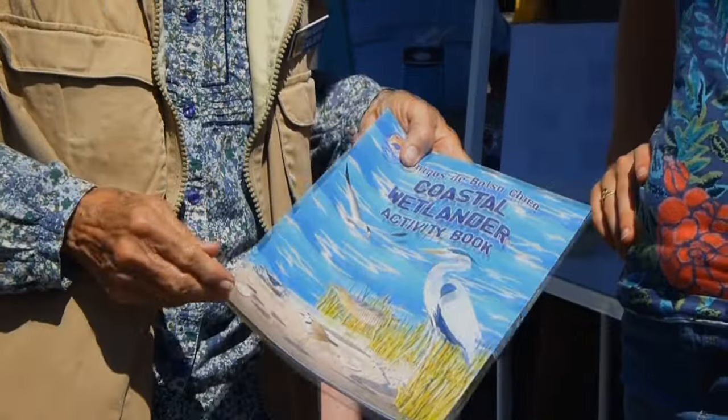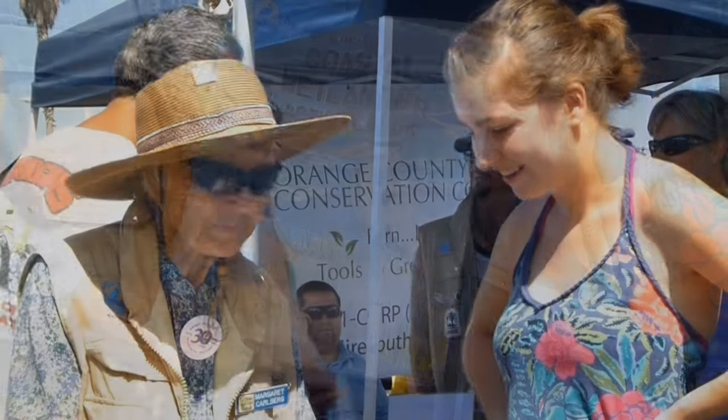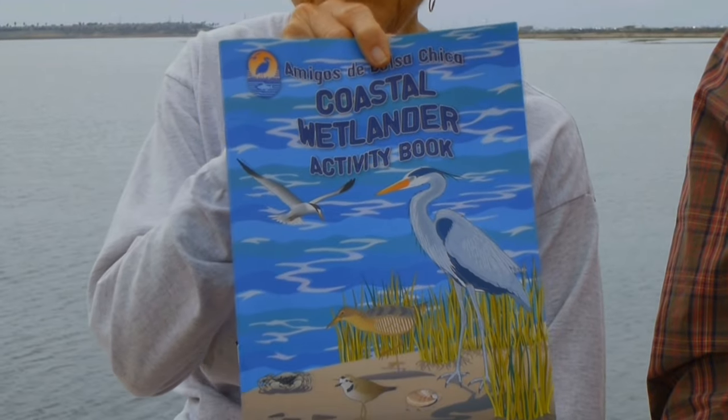We also have a program called Coastal Wetlander, which involves having students go through an activity book, and they fill out the activity book of questions and pictures and things of that nature. And once they complete that, then they're able to get a patch and a certificate indicating that they have acquired the knowledge that is necessary to become a so-called wetlander.